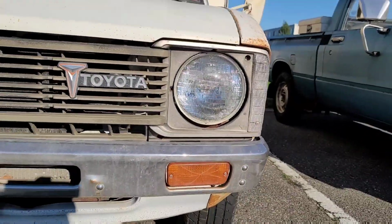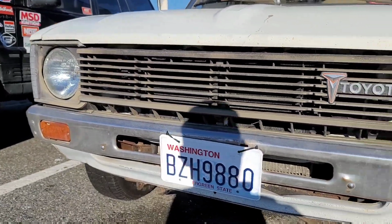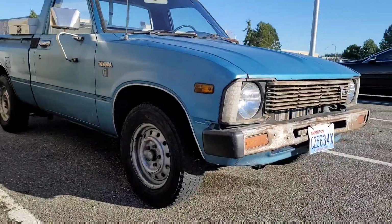One thing I love about this body style is the circle headlights and the grill is intact. It's just awesome how clean the exterior of these RVs are. Just the truck is super nice. I mean, if you look at this one, it's been beat to hell, man.